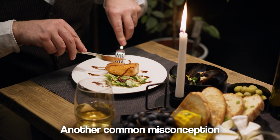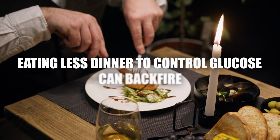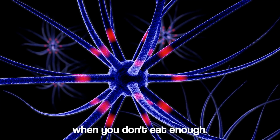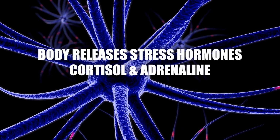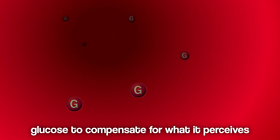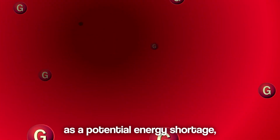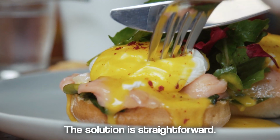Another common misconception is that eating very little at dinner helps control blood sugar. This approach often backfires. When you don't eat enough, your body may release stress hormones like cortisol and adrenaline, which can actually raise blood sugar levels. Your liver may also release stored glucose to compensate for what it perceives as a potential energy shortage, leading to higher morning readings. The solution is straightforward.